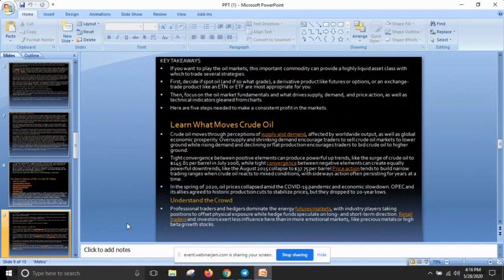Number one, learn what moves crude oil. Crude oil moves through the proportionality of supply to demand, affected by worldwide output as well as global economic growth. Oversupply and shrinking demand encourage traders to sell the crude oil market to lower ground, while rising demand and declining or flat production encourage traders to bid crude oil to higher ground.